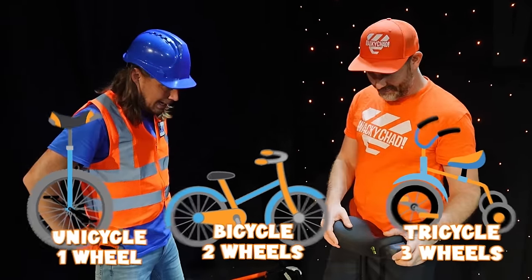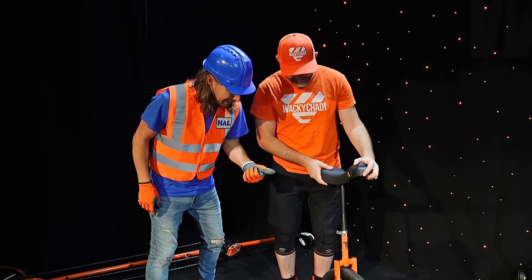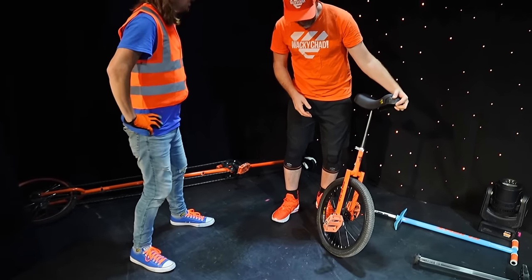Oh, wow, that's kind of weird. There's no handlebars on this. That's really weird. But you can ride this?